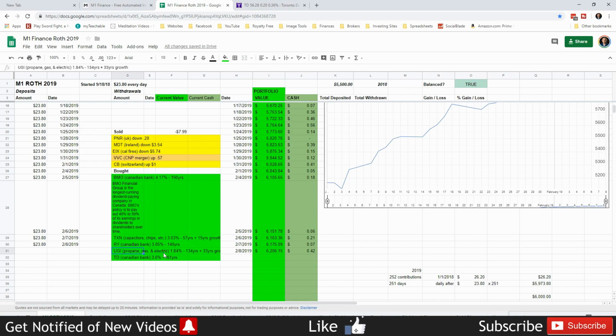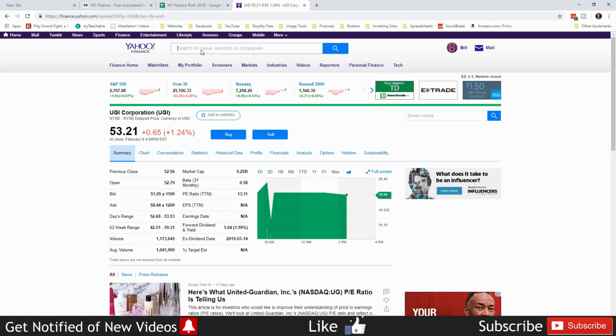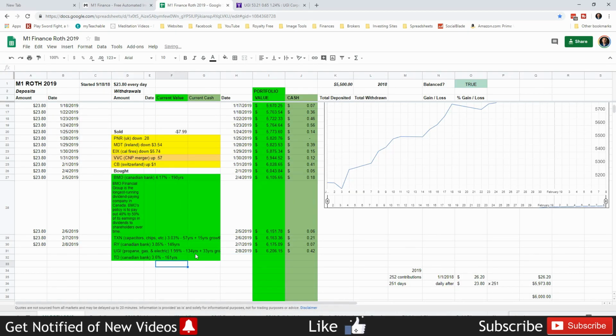UGI is the other one I added. They do propane, gas, electric. They ship propane and they actually provide it through pipelines. Anyways, they only have a 1.84%. Actually, I think it's higher now. If we go look at UGI here, 1.99% yield. The reason I wanted them is they have paid a dividend for 134 consecutive years. Not only that, they have grown that dividend year over year for 33 years. All right, that combination cannot be beat.